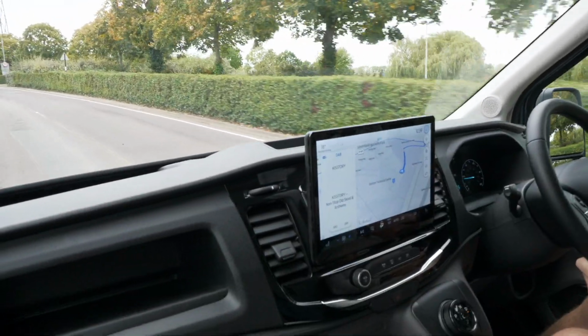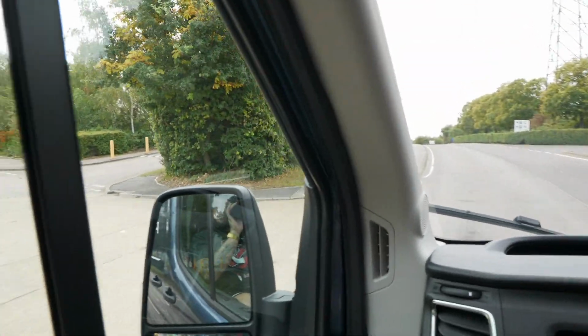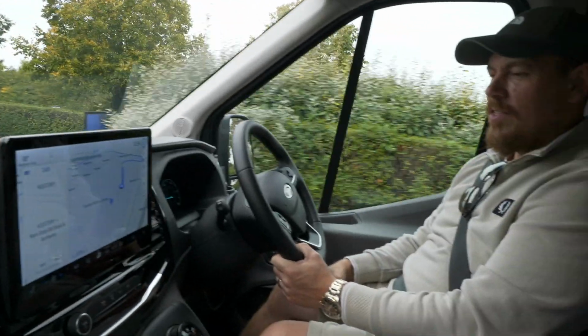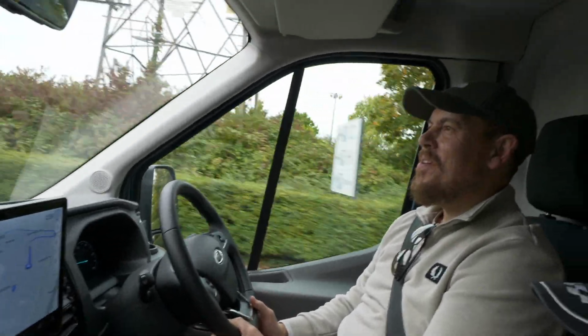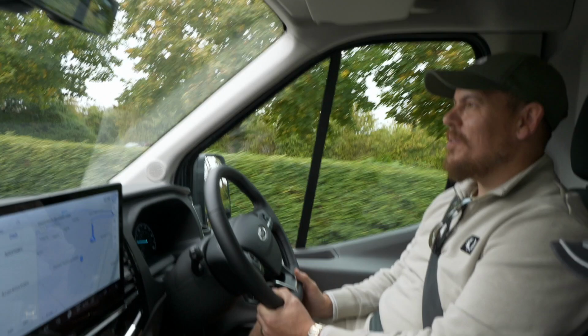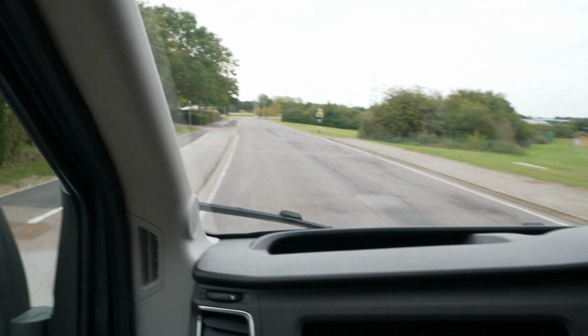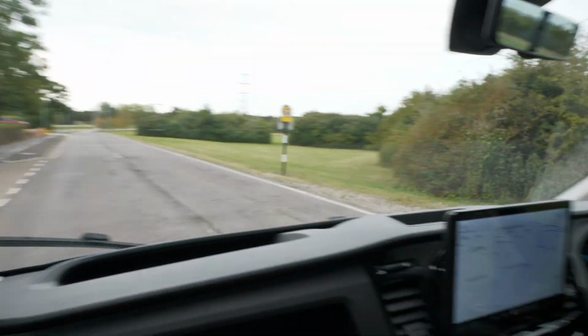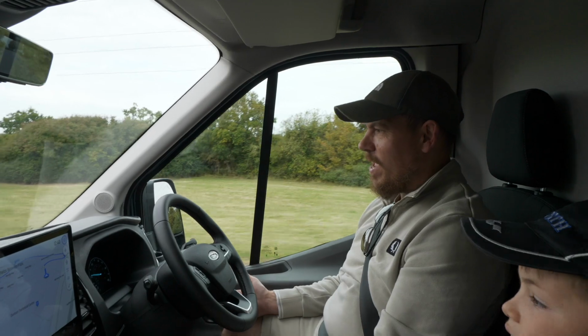Shall I punch it? Yeah, go on then. Oh, I don't know. Up to 20. That was all right. It's got a bit of something in there, isn't it? Is there a sport button? I don't know. What's L? Do you reckon that's launch control? Oh, low mode. I was expecting a launch control from that one. That's a shame. It's actually sort of sprightly in a weird way. It's electric sprightly. Yeah, and don't forget it's big. It's a big one, this is, isn't it?